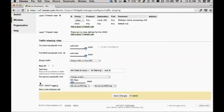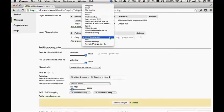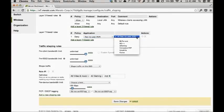If we want to block an app entirely, we can go up here to the Layer 7 firewall section and, in fact, go and block, say, the peer-to-peer category. And here we could block all peer-to-peer apps, or if there's one that's become particularly popular, we could say block BitTorrent or Kazaa or just encrypted peer-to-peer in general.